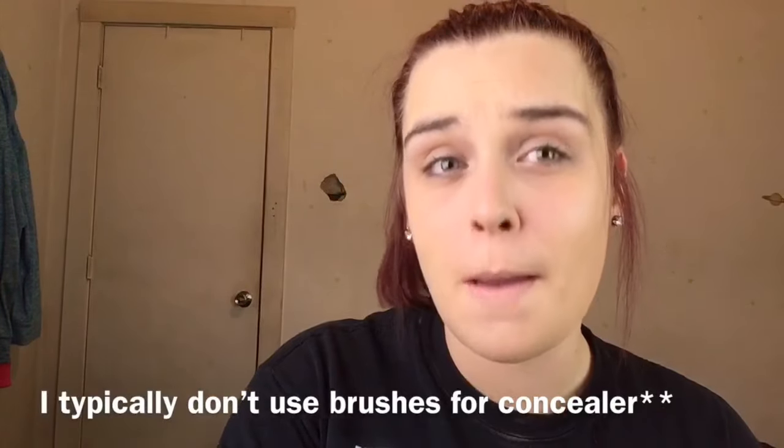This one is a little thicker and a little more dense in the bristles, but I feel like that is better for your inner corner. And then there's this one that is a little more fluffy. The bristles are longer, obviously. This is a little scratchier than the other one too, but this one I feel like will be good for distributing product. I don't use brushes typically, but these are a good thing to have. And I'm just going to use my Maybelline Instant Age Rewind Concealer.